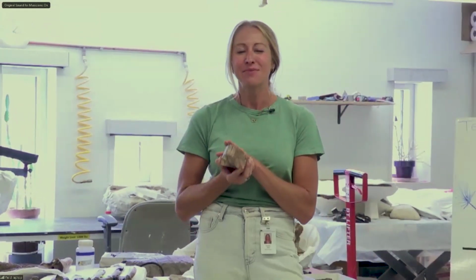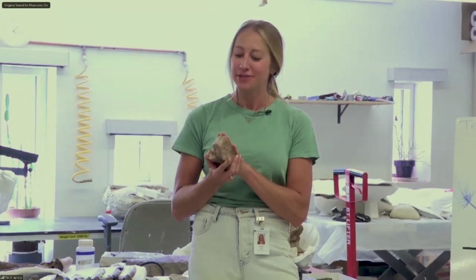We have some science to work on here at the Denver Museum, but hopefully our guess of this dinosaur being about 13 to 15 years old, we'll be able to have a better understanding of that as we complete our histology analysis.